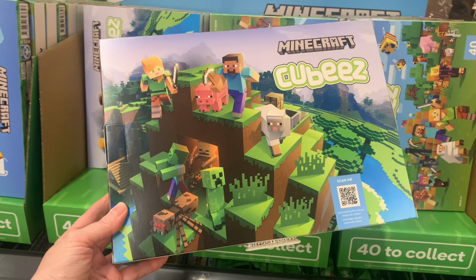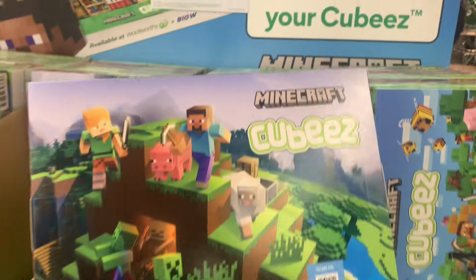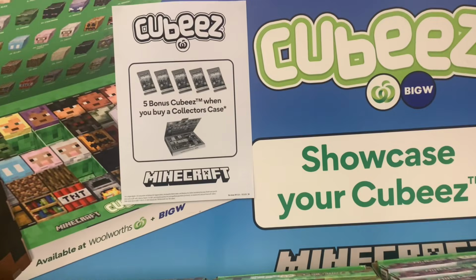First of all, they had a display there with all the boxes, and the current promotion, you can get some bonus packs, and the box is half price at $5.